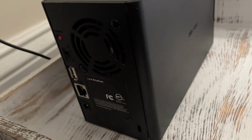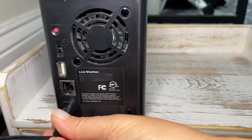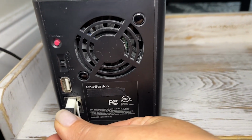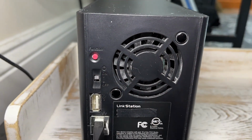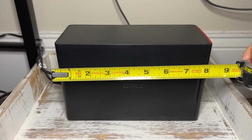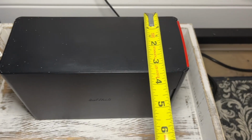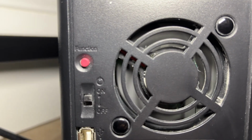This network attached storage is easy to use. Plug it in, connect it to the router, and turn it on. And then you have access to the storage. You can use your computer, whether it's Windows or Mac, or smartphones to connect to the storage and back up your files. And with up to 4 terabytes, we have plenty of space.